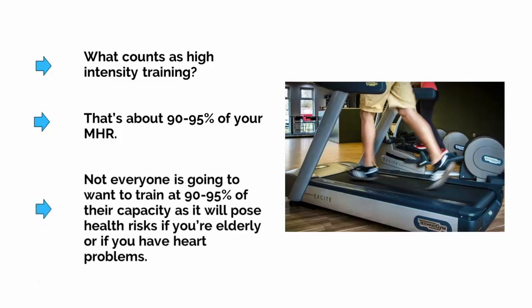But of course, not everyone is going to want to train at 90 to 95% of their capacity, as it will pose health risks, especially if you're elderly or have heart problems. For most people, training in the 70 to 80% range is still useful and will still burn a lot of calories. Either way, taking a look at your wrist will let you know how hard your body is working and whether you need to increase the intensity or lower it.